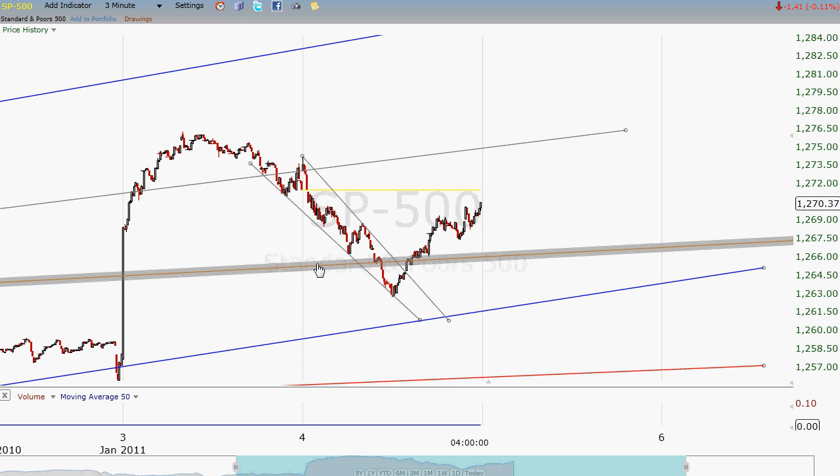Additionally, we got back over this line. That line almost, well, didn't quite hold. You can see that where it looked like this line was starting to get a little respect, we just said, to heck with it. We need to go down lower and get rid of some of these people that bought up here. Either that or give them a good scare.